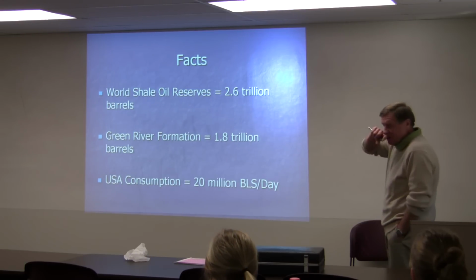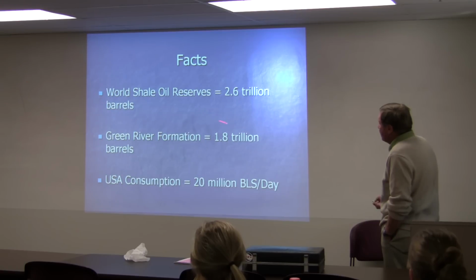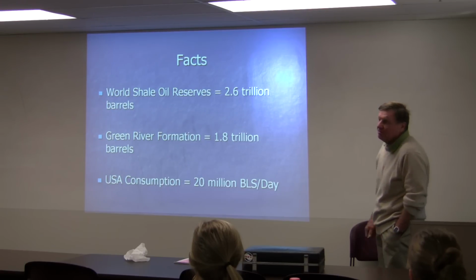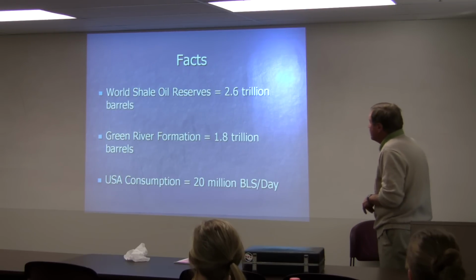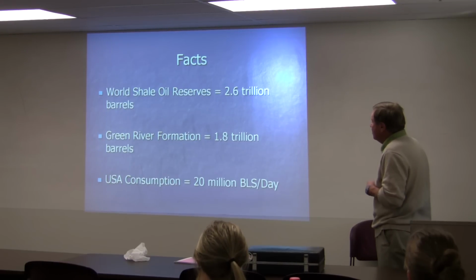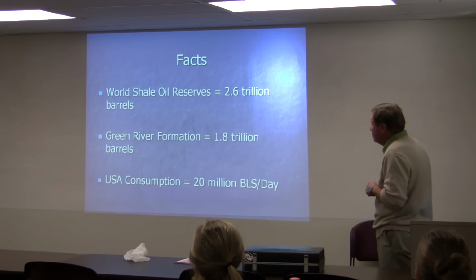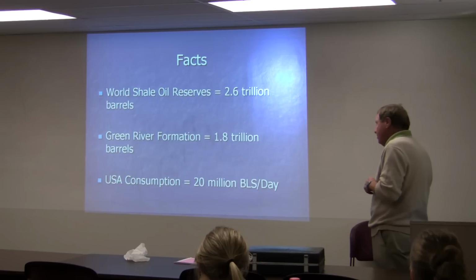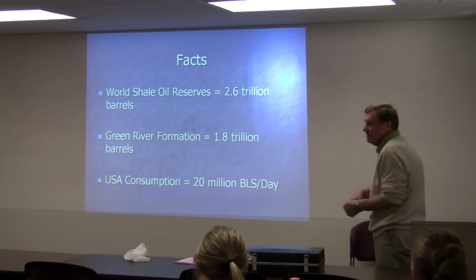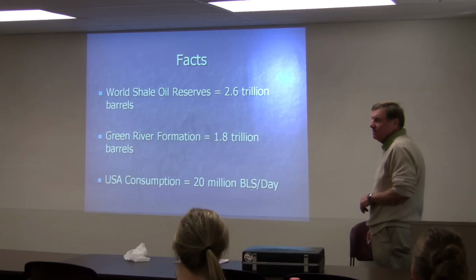As you can see, this gives you an idea of just how important it is. The world oil shale reserves are 2.6 trillion barrels, and we've got at least 1.8 trillion barrels in the Green River Formation. That's Colorado, Utah, and Wyoming. And so the majority of the oil shale in the world is in the States and in this area, which shows you just how important it is to get going. And just put in here that the US uses about 20 million barrels a day of oil, of which probably half is imported, maybe more than half nowadays. It used to be half in my old days, but I think it's even worse nowadays.